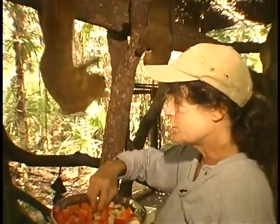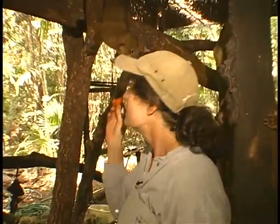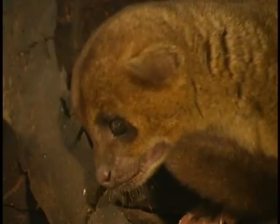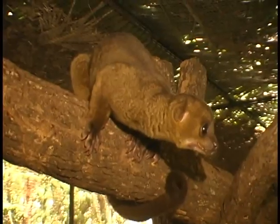Also, kinkajous are a good example of why wild animals make bad pets. People will take these animals out of the wild when they're young, little babies, very cute, and then they grow up and get to be very aggressive. Our kinkajous were former pets who now have found a home at the Belize Zoo where they teach the public the right thing to do, keep wild animals in the wild.